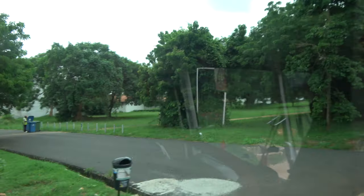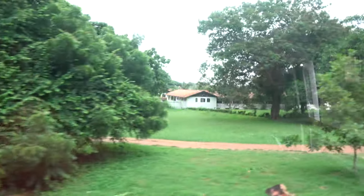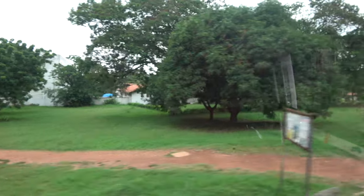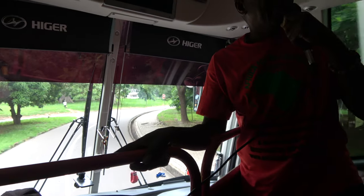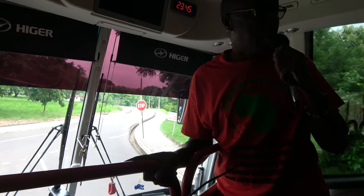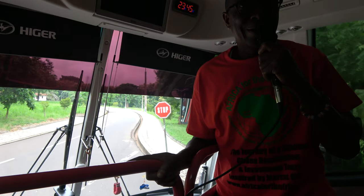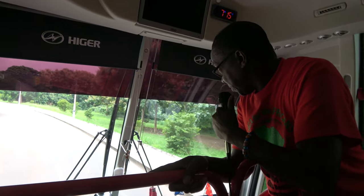The all-female hall of residence is named after our largest and most important river in Ghana, the Volta. So we call it the Volta Hall. And as the security of the ladies is very important, to your left we have an all-male hall of residence, which is at a higher elevation, so it overlooks the security of the ladies.